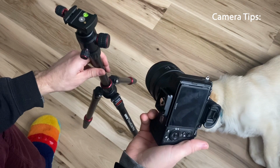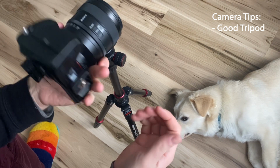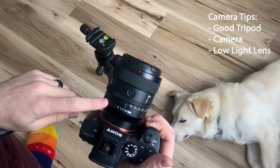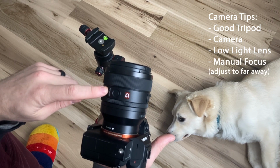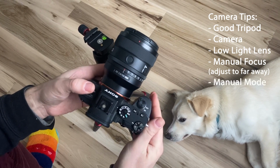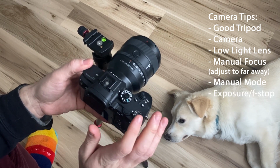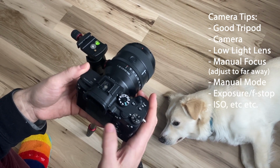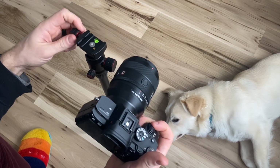For the next level up, you're going to want a tripod again, ideally one that's a little bit nicer. And then you're going to need a nice camera, or a digital SLR with a low light lens. This isn't the perfect one to use, but this is our prime lens. You are going to want to turn the focus to manual, and you are also going to want it on manual mode. There's a lot of settings in here you can mess with, but basically you're going to mess with the exposure, the f-stop, and you're also going to want to turn the ISO up, and that's probably going to get you the best bang for your buck for the Northern Lights photos.